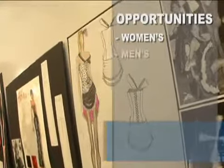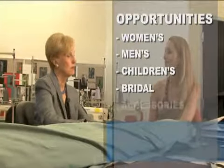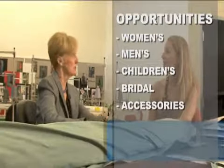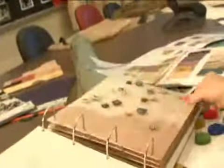As a fashion designer, you can specialize in a number of different areas. The biggest, I would assume, is women's wear, men's wear, children's wear. Then we go into all the specialty areas, the whole bridal market, and bridal is very big. And let's not forget the accessories. Designers of handbags, of belts, of shoes, hats, so it's huge. Yeah, it's absolutely huge.